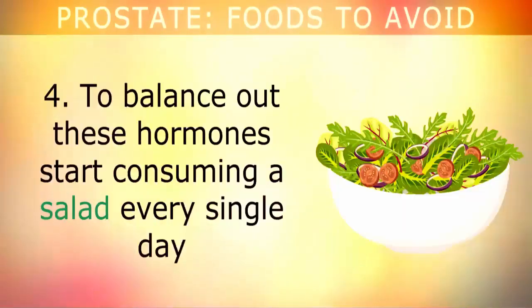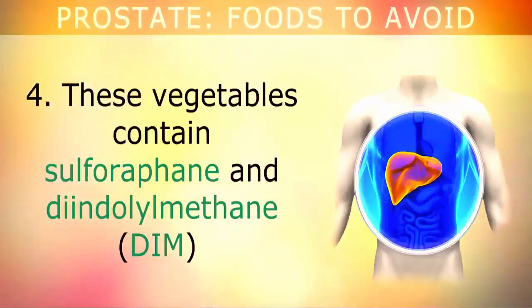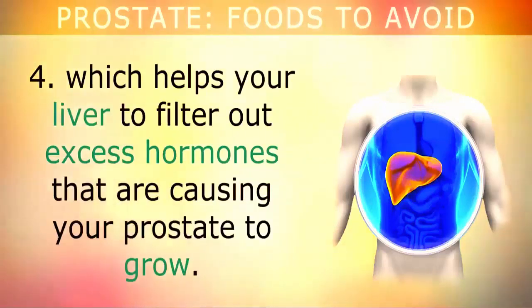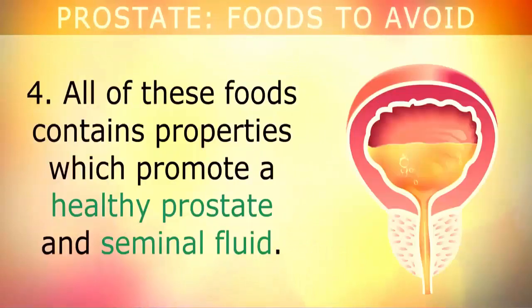4. To balance out these hormones, start consuming a salad every single day containing organic, cruciferous vegetables such as radish, broccoli, arugula, kale, collard greens, or cabbage. These vegetables contain sulforaphane and diindolylmethane, which helps your liver to filter out excess hormones that are causing your prostate to grow. Eat whole foods like tomatoes, organic grass-fed beef, shellfish, wild salmon, and avocados, and drink green tea. All of these foods contain properties that promote a healthy prostate and seminal fluid.